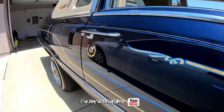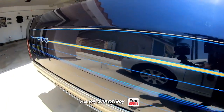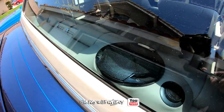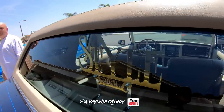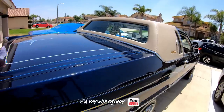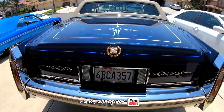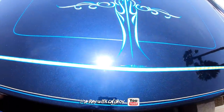Who did the pinstriping on this? Mike Lamberson. Mike Lamberson did? Yeah. Okay. That's something I didn't get. Speaker pods. I didn't say that I could really do anything else. Mike's done all my cars for me. Of course, you're representing Style CC. Yep, Style Park. Little mic on there if y'all can see it.